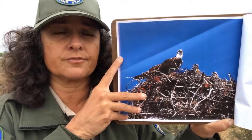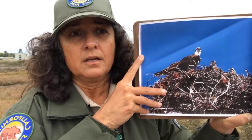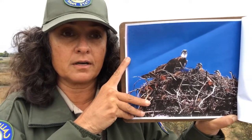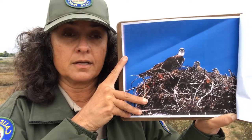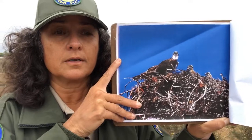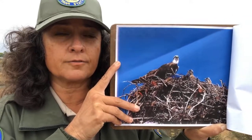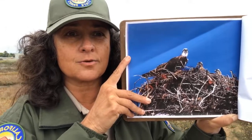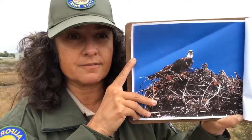So they are not on a list for endangered or sensitive or threatened. They have really come back quite well. So they're a real success story. But yes, one of the species affected by DDT.